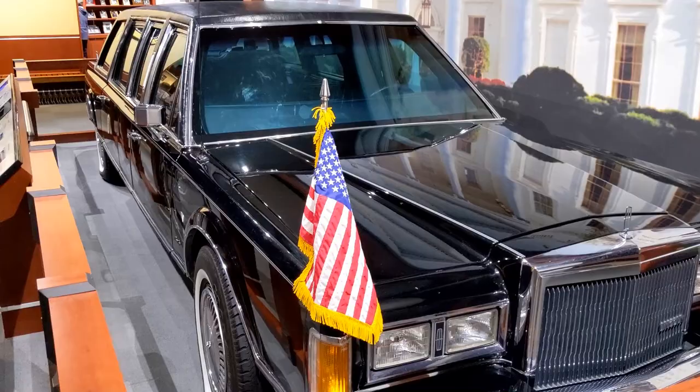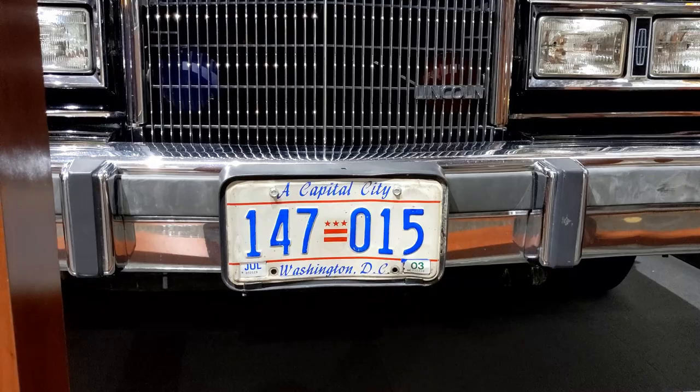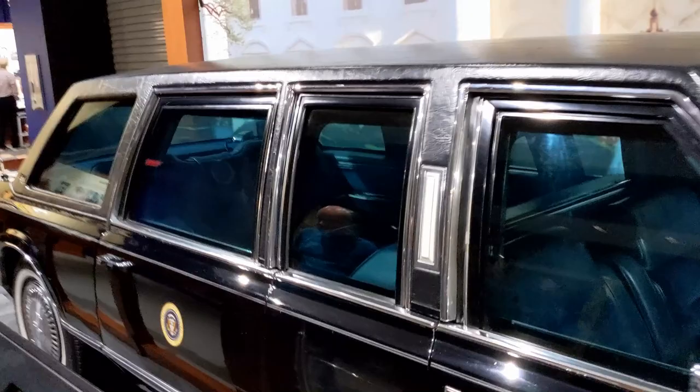This is the Presidential Museum that George H.W. Bush used. What I find interesting is the license plate is still in the front, and it's a little beat up. It's kind of fun. It was last titled in 2003. I wonder if it was still being used at that time. You can kind of see in the back where the president would sit. There is a cell phone back there. It reminds me a lot of the one my dad had in his car back in the day. But real bench seat there and the president. Probably a lot different today.